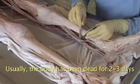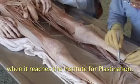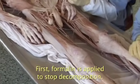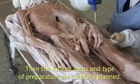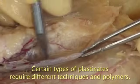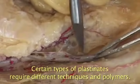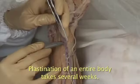So how does plastination work? Usually, the body has been dead for 2 to 3 days when it reaches the Institute for Plastination. First, formalin is applied to stop decomposition. Then the further steps and type of preparation are carefully planned. Certain types of plastinates require different techniques and polymers. Plastination of an entire body takes several weeks.